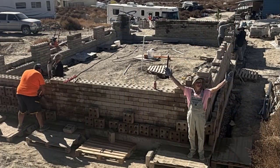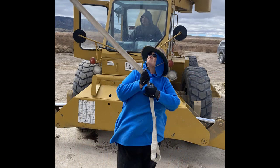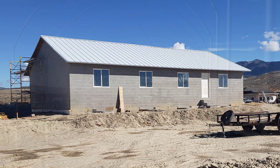Russ and Pam were able to make great progress on their compressed earth block home as well. Craig and Penny brought in a crane to put up their trusses. In fact, Penny helped by steadying each truss as David, the crane operator, lifted them in place. David and Kim's home got windows and roofing installed.